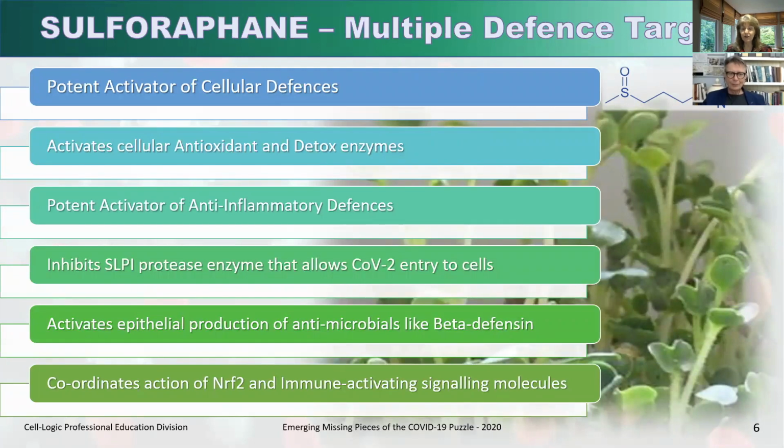And then the other thing that's very important in the context of viral protection is that it coordinates the action of NRF2, this protective switch, and immune activating signaling molecules. And we'll come on to what that means in a moment.